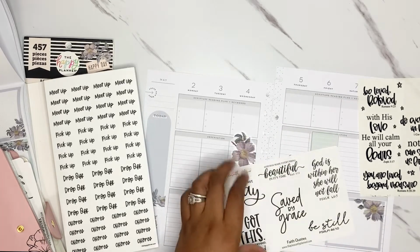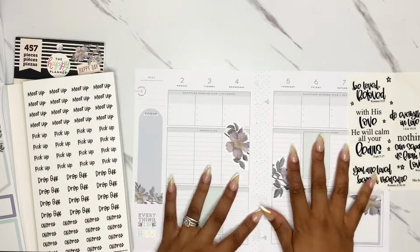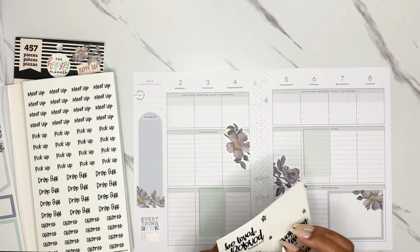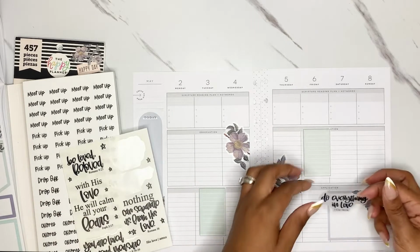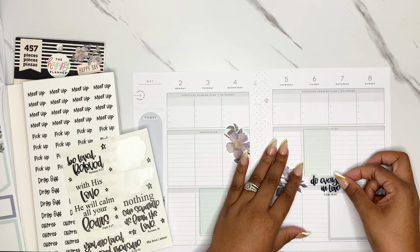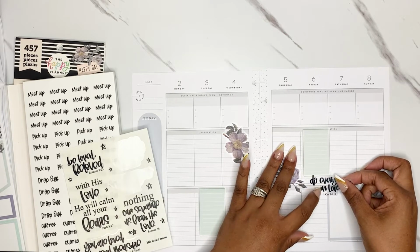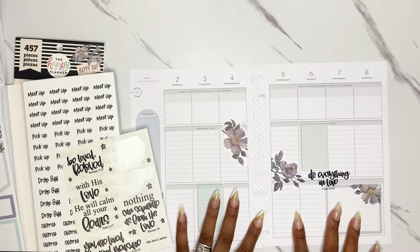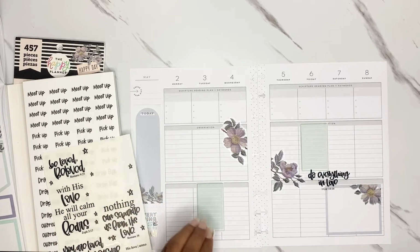Okay. I think I want to use the Alicia Michelle XO. Do Everything in Love. And that one says Be Loved, Beloved, which I love that too. So let's, if I white that out, that's gonna look weird, right? I think it is. So maybe if I just cover it, it won't be super noticeable. Do Everything in Love. That's cute. I like this Be Loved, Beloved. So I'm going to use that, I think, on this side somewhere.